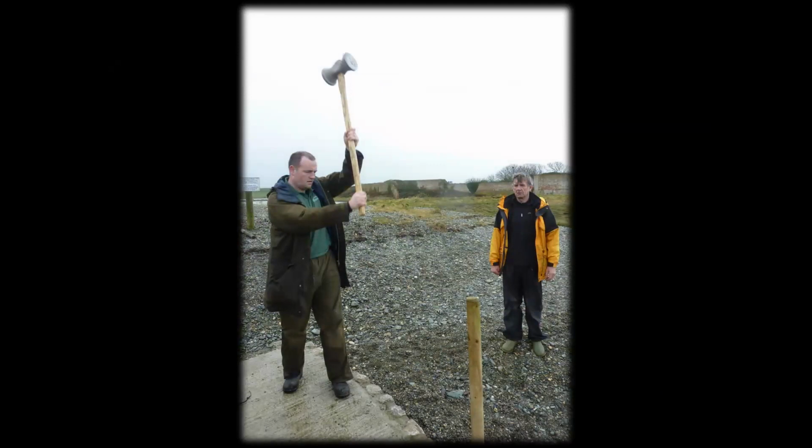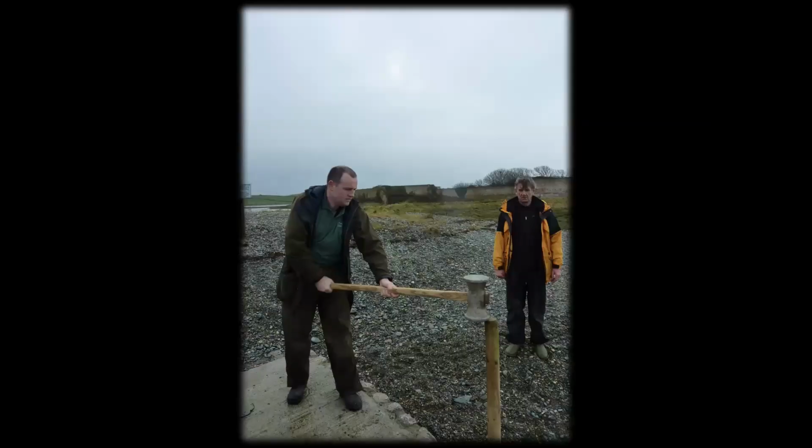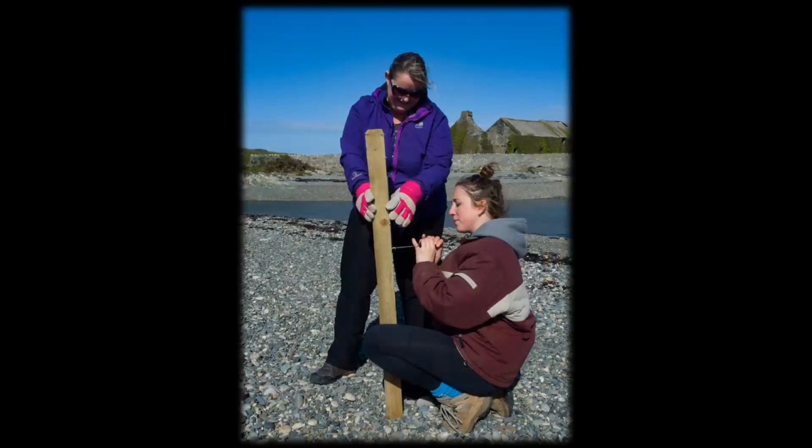And also putting in the fence line. Knocking it in. And putting in the logos on the fence posts to let people know that they need to stay on the beach side of the ridge, to protect the terns and the potential nesting birds, oystercatchers or ringed plovers.